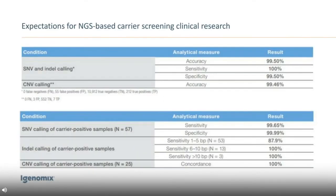In those slides, we are talking about the validation that Thermo Scientific performed. For the SNVs and indels column, we have an accuracy of 99.5%, a sensitivity of about 100%, and a specificity of around 99.5%. In our own validation, we also see results in line with what Thermo found. For the CNV column, we have an accuracy of 99.46%. This is also good because in our validation we also sequenced samples that we already knew were carrier positive, and we have around the same sensitivity and specificity that Thermo has in its validation.